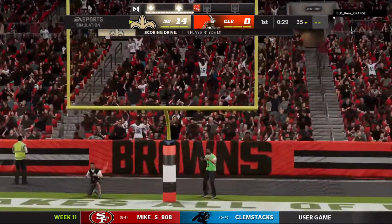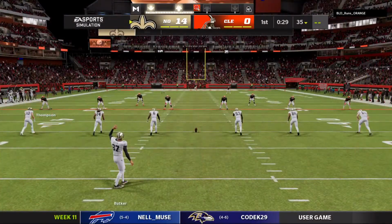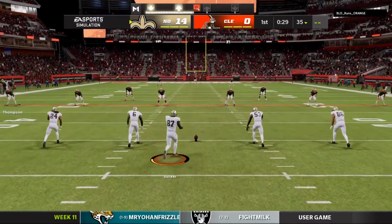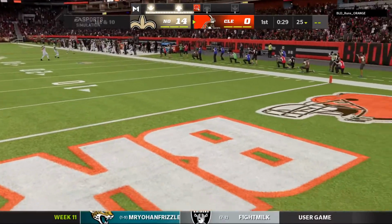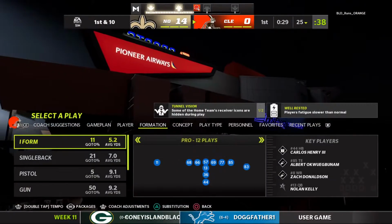Extra point by Butker is on target. And that'll make the score 14-0. Now after the touchdown, here's Butker on to kick it away. And that one will bounce out of the back of the end zone, so we will start here at the 25.